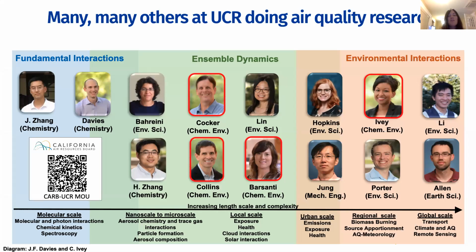Okay, so I just wanted to take a little bit of time here to show you that here at UCR, we in this department are fortunate to be part of this network of faculty at UCR. Moving from left to right in this figure, we can start with the fundamental interactions, right? So you can think about fundamental chemistry at the molecular scale, chemical kinetics or spectroscopy. That's on the left side, so faculty in chemistry.